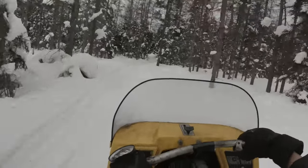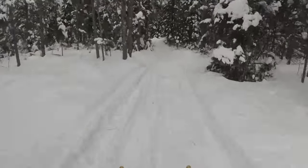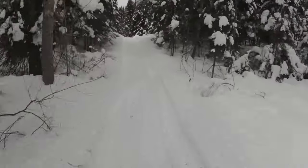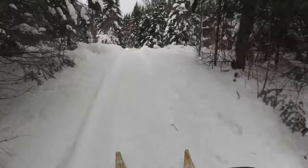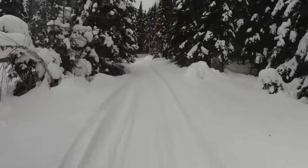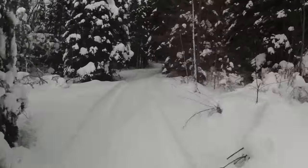A few years ago on this stretch, as I was riding through, it was a really sunny day, and an owl flew out and flew over the top of my head for a ways before heading back into the trees. You don't see owls too often in the daytime, and the fact that he flew right above my head was pretty cool.